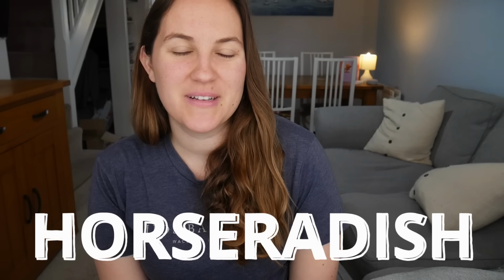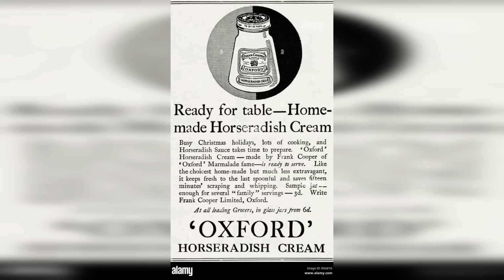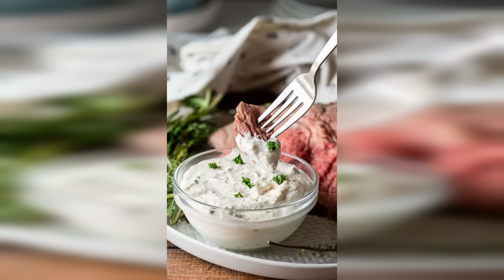And then we have horseradish. Unlike the more subtle condiments on this list, horseradish sauce, which is very difficult to say, makes its presence known in seconds. It was first documented in Eastern and Central Europe, and it arrived in Britain by the 17th century. Originally, it was sort of a medicinal tonic, as well as an accompaniment for beef. It was believed to have restorative powers, eventually becoming a symbol of robust health and flavor.